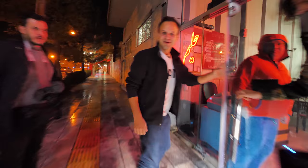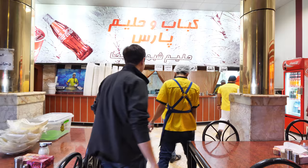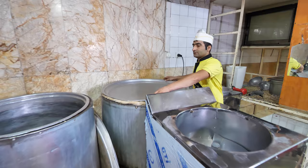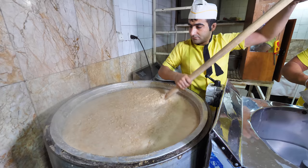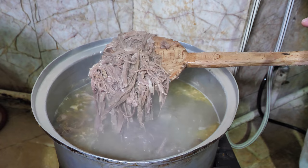And here we are, 4 a.m. We're gonna see how it's made. Salam. We're going straight in. Salam. Oh, so this is where it starts. Oh, that's amazing. Wheat stew. Oh, and this is the beef. It's been cooked for 3.5 hours. Wow. And they got the fat, and now it's ready almost.